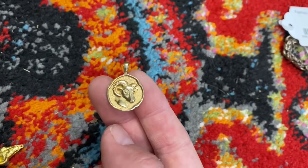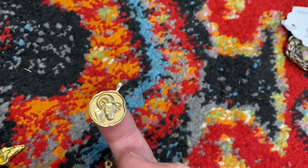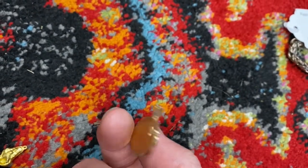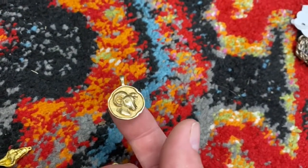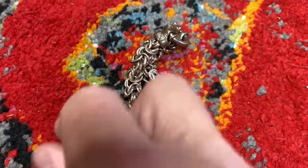But anyhow, cool stuff. $10. If they had taken a look at this, they would have known this is made out of gold, and this is probably worth 50, 60 bucks or more just in the gold weight. Not bad.